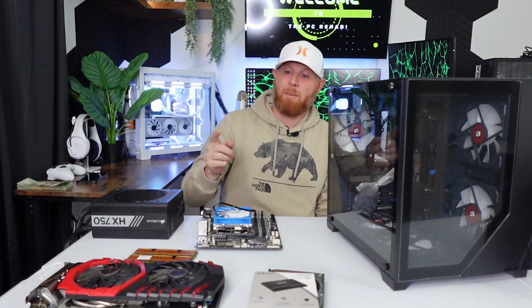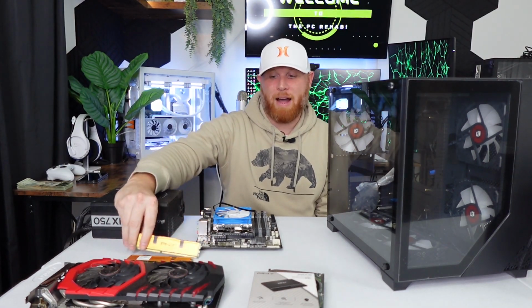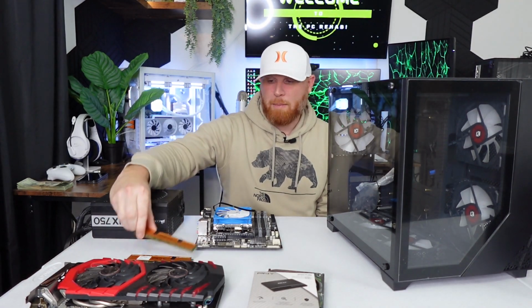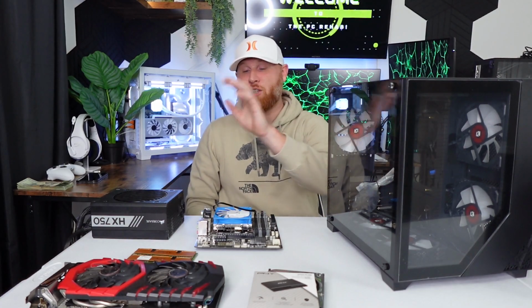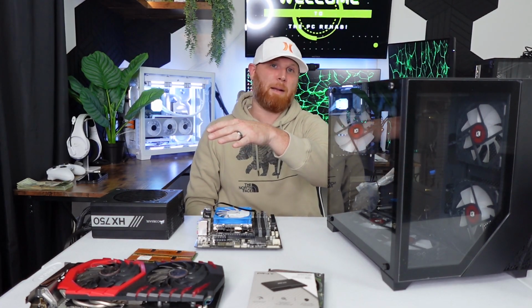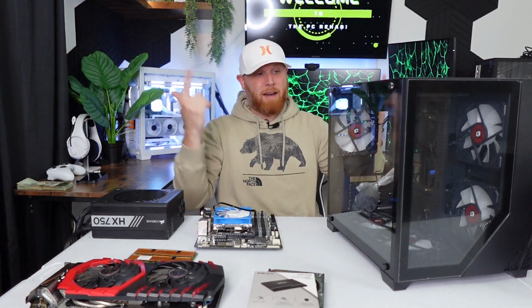Now, afterwards, we will make a judgment call on if we are going to continue to use this RAM. Now, I don't know how powerful this RAM is, so we're not going to upgrade it unless we have to. But if we do have to upgrade that RAM, I do have a plan in place for that, and we can talk about that later. Now, let's go ahead and jam out and build this computer.